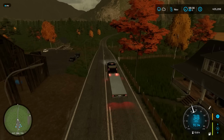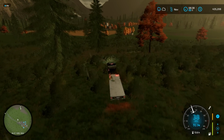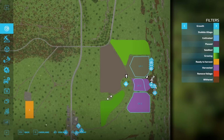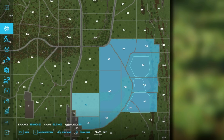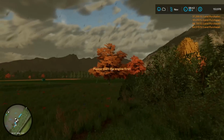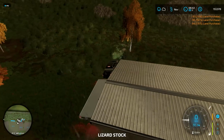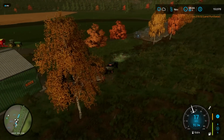Let's get home. We'll get a realtor on the phone and see about buying all of this land and making it ours today. So looking at the map here, we've talked a lot about 34 through 37. It's time to do it. And with those all being bought, we still have $153,000.